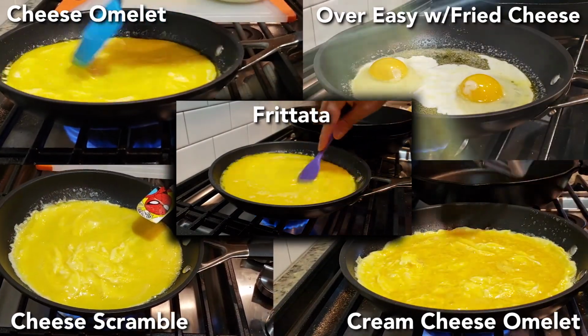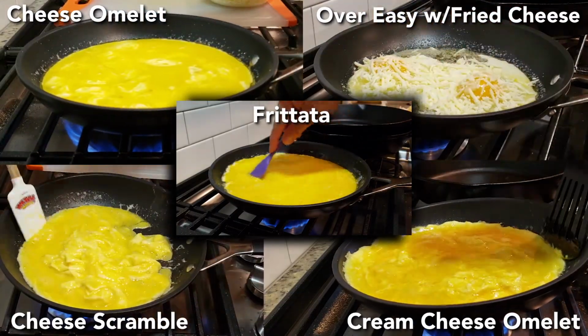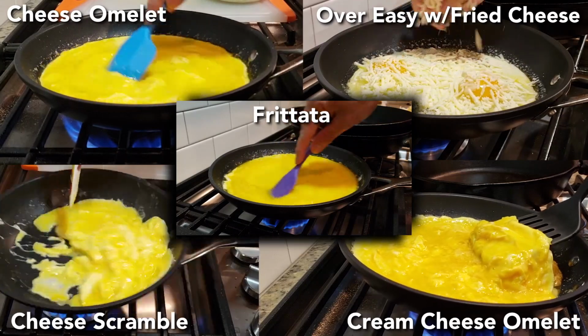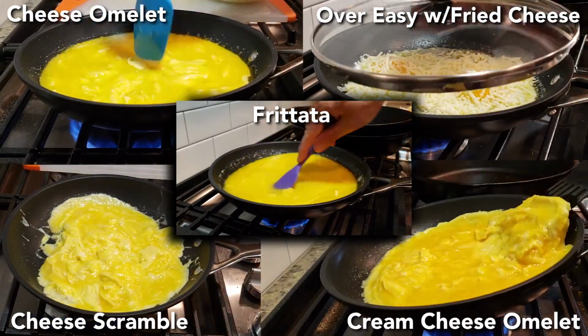Now with the over easy eggs, that pan has been on medium heat, but as soon as I drop those 2 eggs in, I'm switching it down to low. I'm going to pour some mozzarella cheese over the 2 eggs and on the empty spots of the pan to create that fried cheese that we want, and then I'm going to put a lid on.